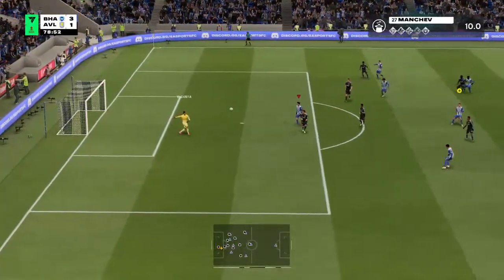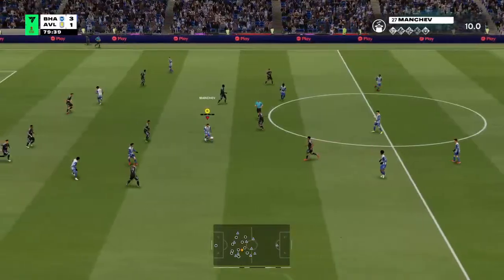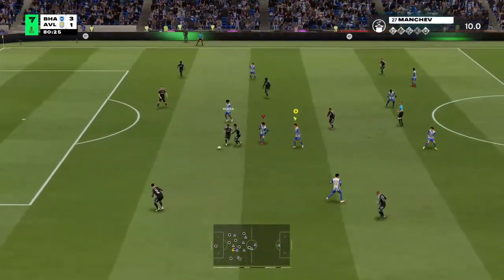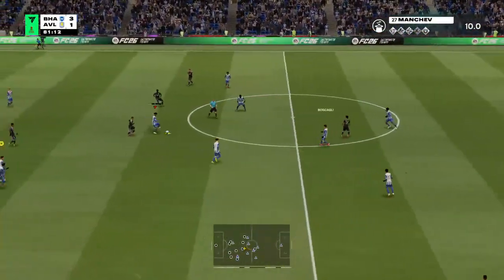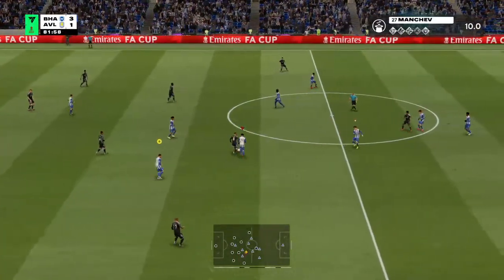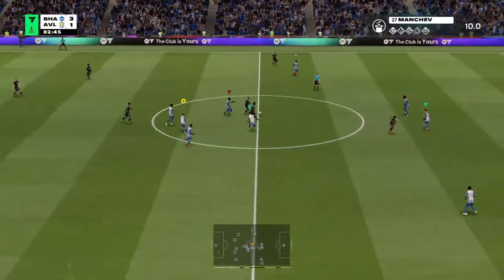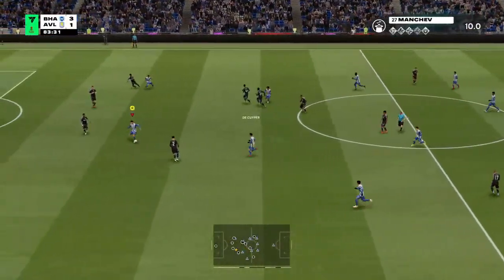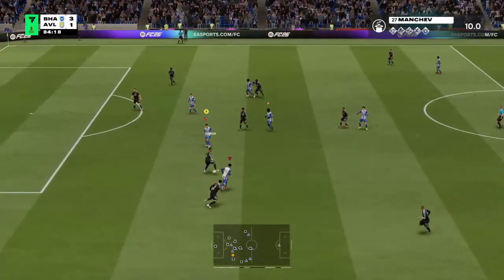And he read it well. Matty Cash. Intercepting it intelligently. Oh dear, up a dead end. It was promising. No chance of getting through on that occasion, was there?